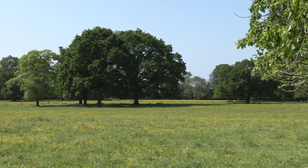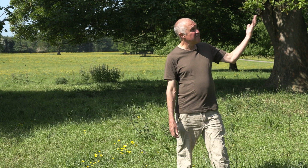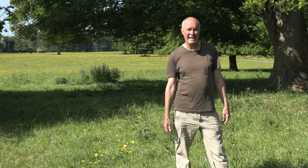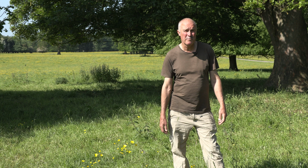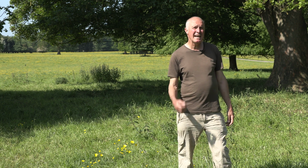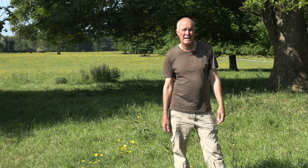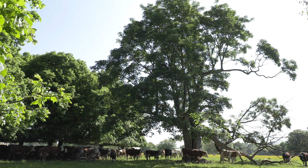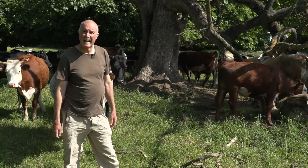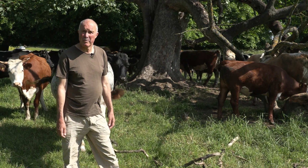I'm an ecological consultant, and today on this lovely sunny day at the end of May, we're at Attingham Park, where we'll be looking at habitats of principal importance, and that's for the Nature Recovery Network Habitat Mapping Project. So today the HPI that we're looking at is Wood-pasture and Parkland.